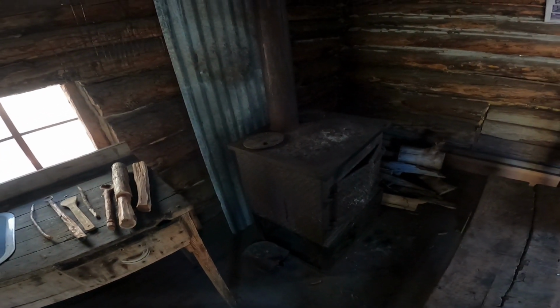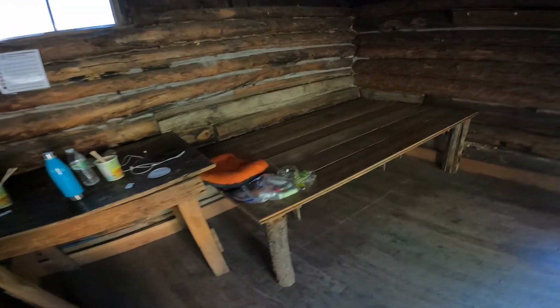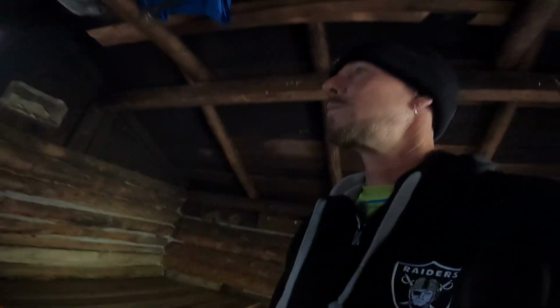Little sink. Got the fireplace that saved our lives last night. That's where little Eric slept. I slept till about 5 o'clock in the morning in the hammock, about frozen to death, and finally gave up. Came in here and slept over here. So yeah, brutally cold. They didn't find out a lot of this information until sometime in 2020.